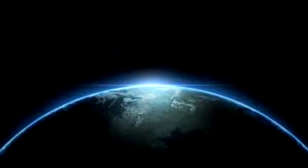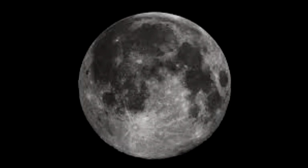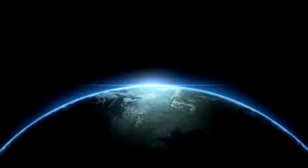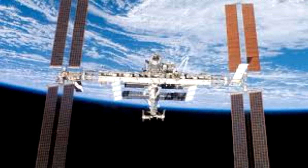Not only does the Earth orbit the sun, but some things orbit the Earth as well. Some of these things are the moon, which is yet another piece of space rock that broke off the Earth when it was a fireball, and the International Space Station, which is a man-made satellite that has the job of being an international laboratory for experiments in space.